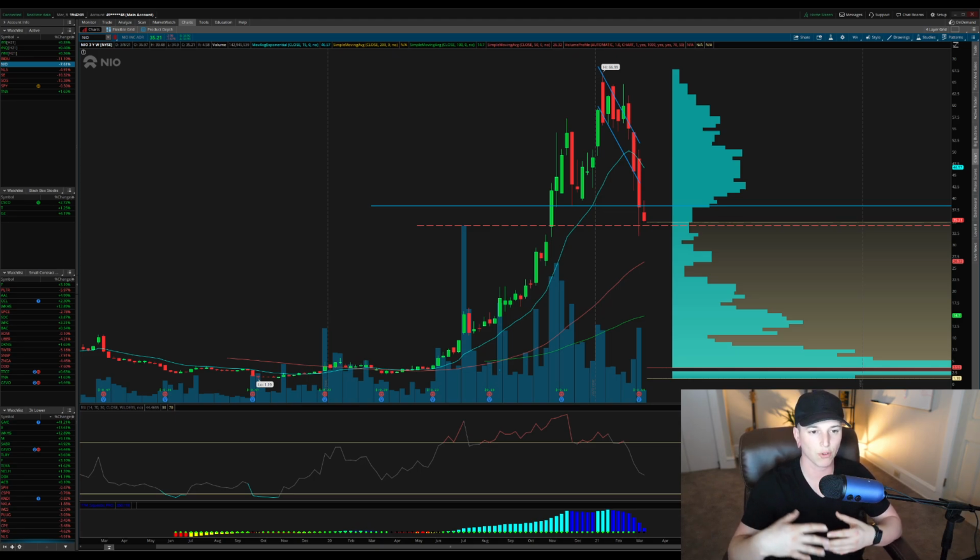And so we're going to go over NIO, where I see it going, but we're mainly going to go over my put position that I sold and give you guys an understanding of what selling puts is. It's a strategy that I really like to use when the market is volatile, like it has been for the past couple of weeks. So I'm going to explain that, and let's get started, guys.